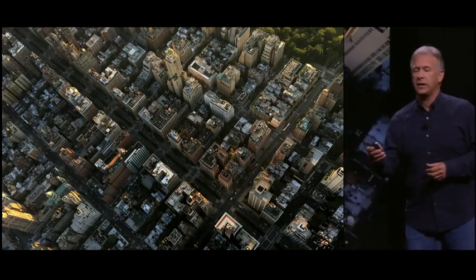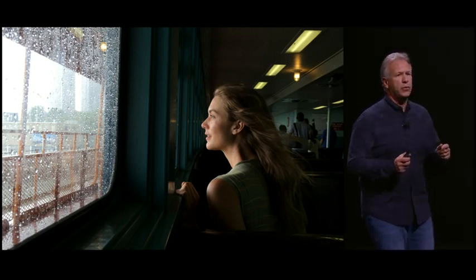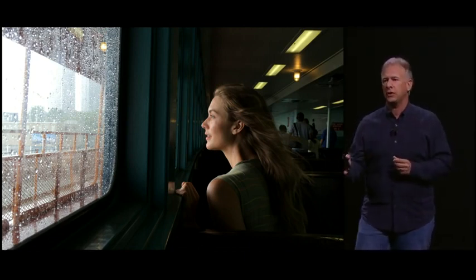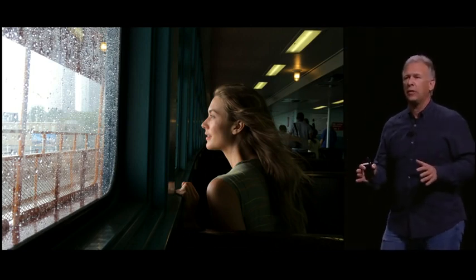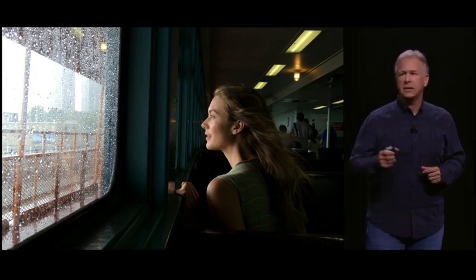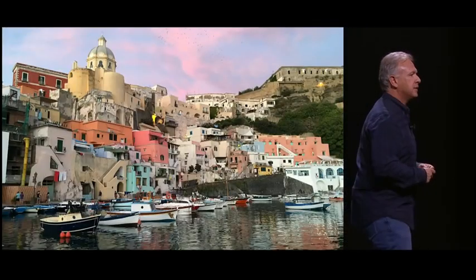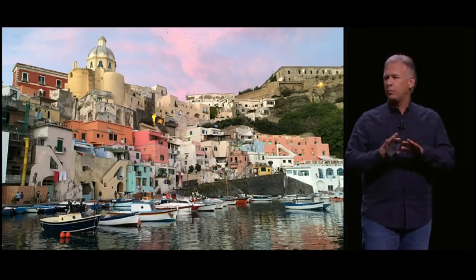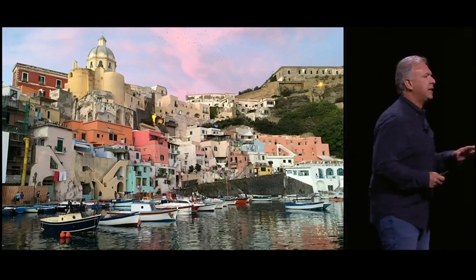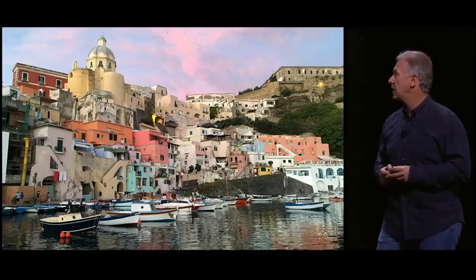Here's a really tough one. This was taken in a ferry in New York, and it's challenged by the fact that both natural light and artificial light. Again, not retouched in any way, the iPhone 6S camera nails exposure and accurate color. It's beautiful. Here's a photo taken in Italy. The buildings are beautiful, and again, the sky rendered in very low noise. You get that beautiful salmon color just at sunset.